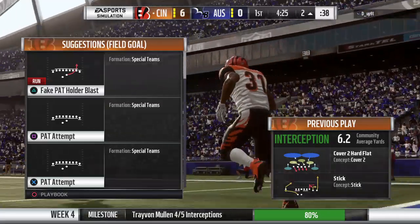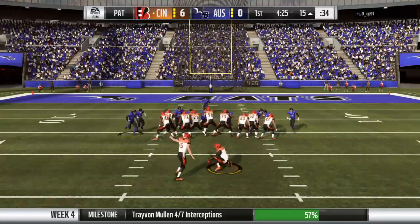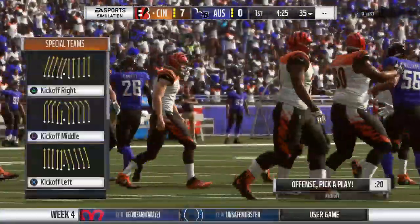Now, that was a beautiful play. A pick six. How would you punctuate something like that, partner? What do you mean, with an exclamation mark? Exclamation mark, a big word. What would you do with that? Ampersand? I like it. The point after is good, and that makes the score 7-0.